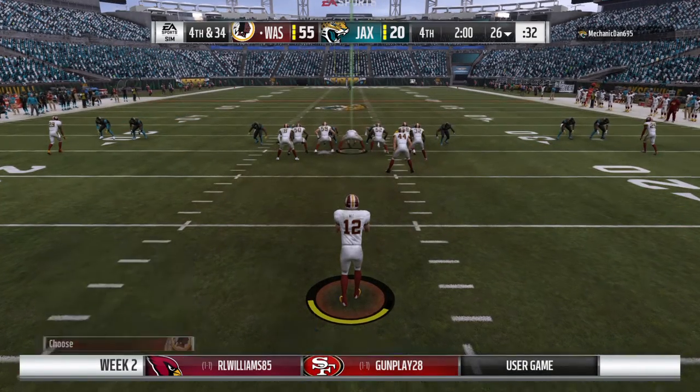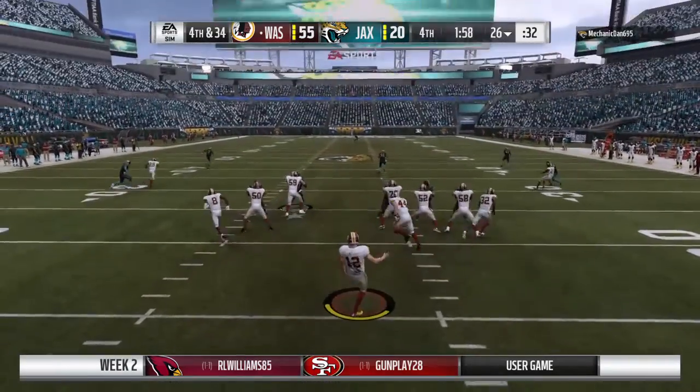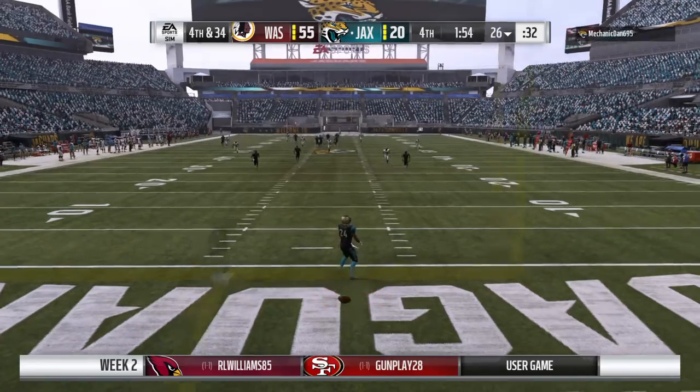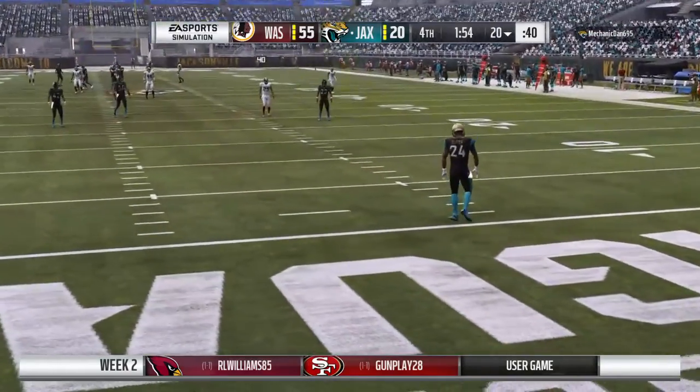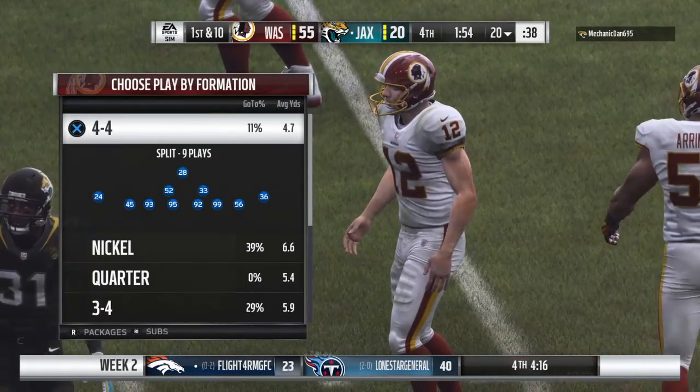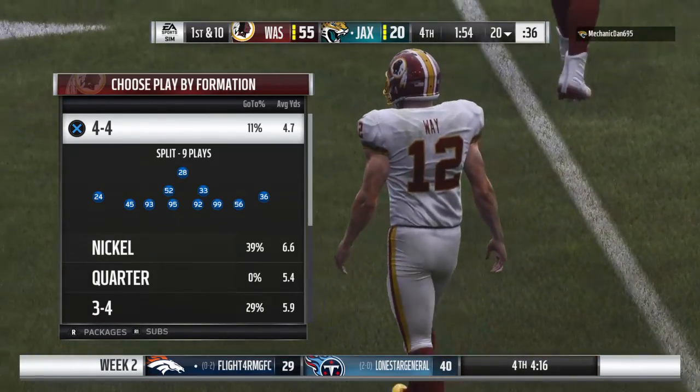Here's Tressway now as the drive goes backwards, so he's on to punt it away. And that is much too long. That's into the end zone for a touchback. Out comes the Jaguar offense now as they get set to take over.